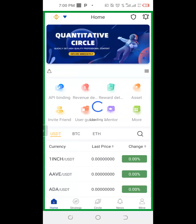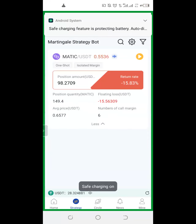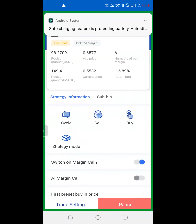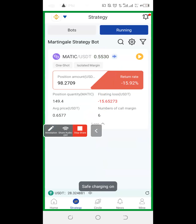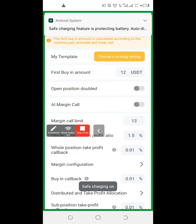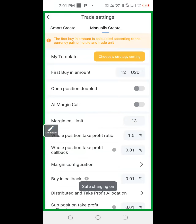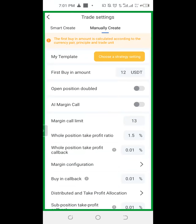How do you increase your margin call? Let me show us that this coin has been traded now. You can see that it has done 6 margin calls here. So if you want to take advantage of this coin more, you just do what? You enter the coin, you go to trade setting. You can see that the margin call limit of this coin is 13. The reason why this coin is not trading very well is because this account is only using about $130. That's why, as the coin is going up and down, the person that owns this account is not taking advantage of the movement of the coin.